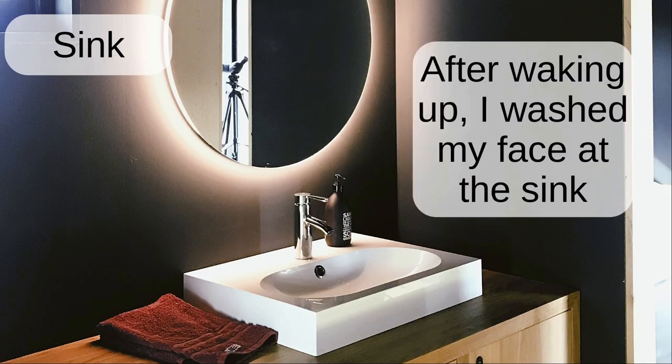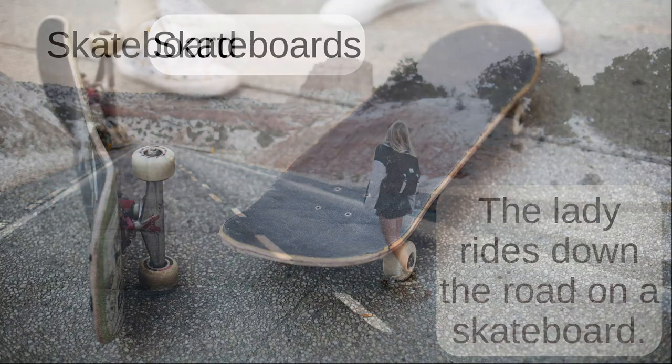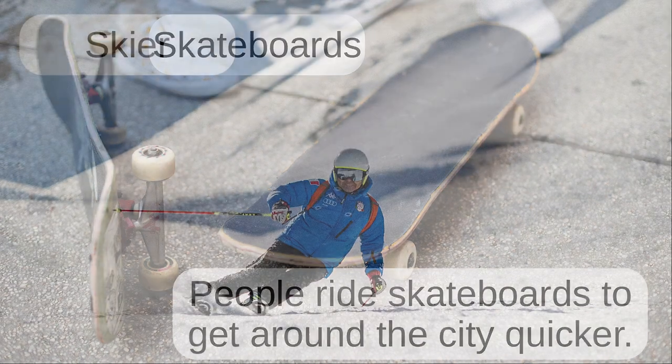Sink. After waking up, I washed my face at the sink. Skateboard. The lady rides down a road on a skateboard. Skateboards. People ride skateboards to get around the city quicker.